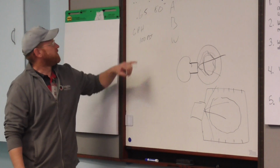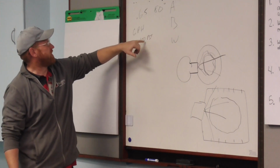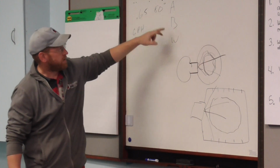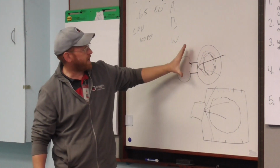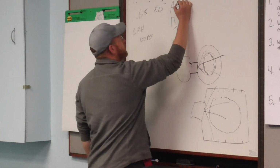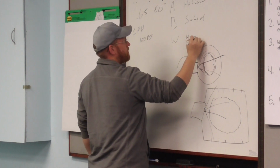Okay. The first number, 0.65, is the flow rate of the nozzle at standard pressure. Again, I have to look it up. It'll flow 0.65 gallons per hour. The 80 is the angle of the spray pattern. So you either have a narrow one for a deep combustion chamber or a wide angle for short and round. And A is the spray pattern. A is hollow. B is solid. W is hybrid, a little bit of both.